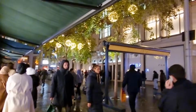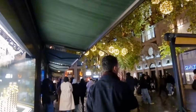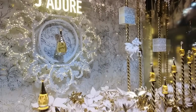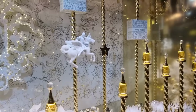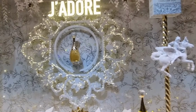And then you've got all these little lights in the trees as well down here at Hans Crescent. J'adore. This is all Dior again, isn't it? Have they taken over this whole bit? It seems a bit strange. Why have we got a Valentino tree and then all Dior? I'm not complaining. I think it's pretty. I mean, who doesn't love a gift of perfume at Christmas?